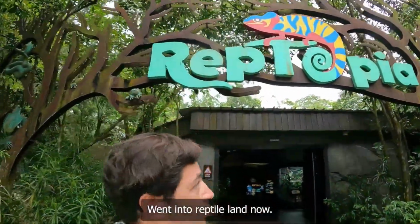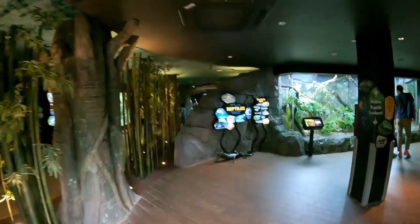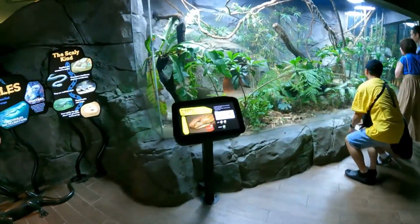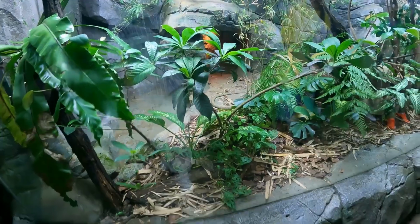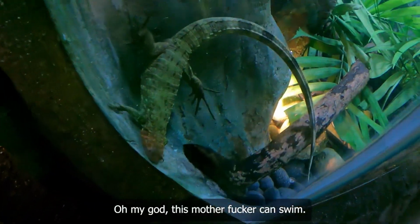Going into reptile land now. Got a bunch of stuff. Reptiles are crazy. Reminds me of dinosaurs, kind of how life started. Got a king cobra here. It's over there, you can see. Oh my god, this guy can swim.